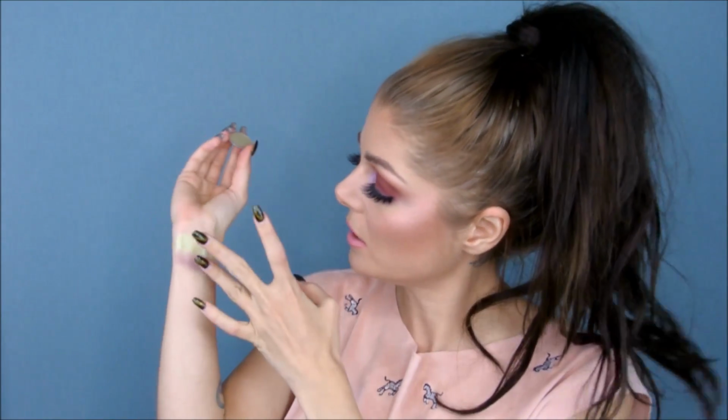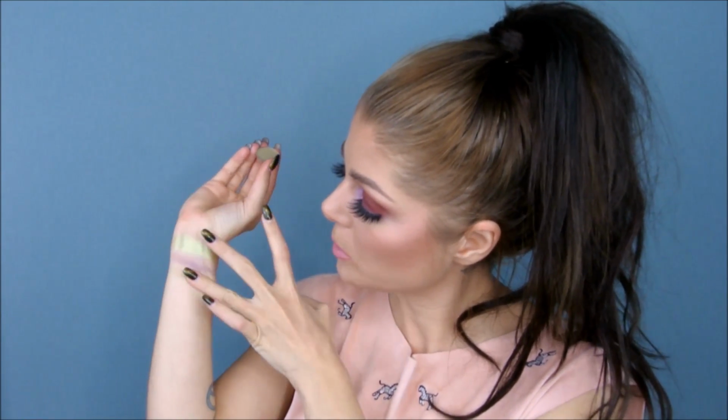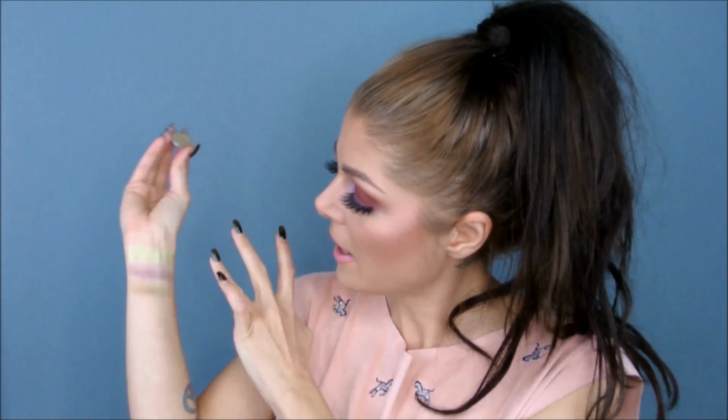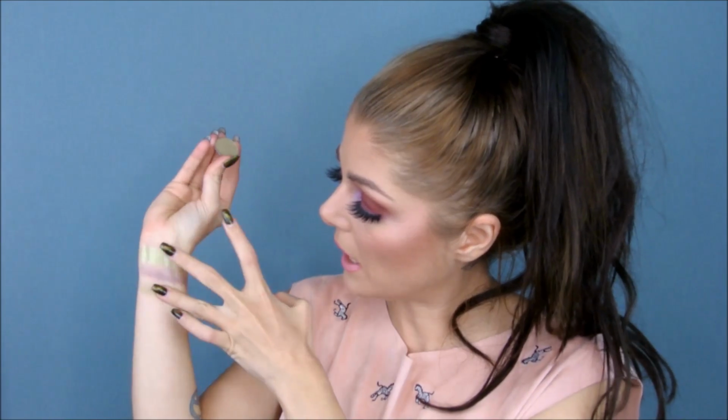I think this color is one of those colors that if it was in a cool tone palette, people would be like, oh, that's so unique. And something can be unique without being a bright blue. This is a cooler toned pistachio green. It is a matte and it is absolutely stunning.